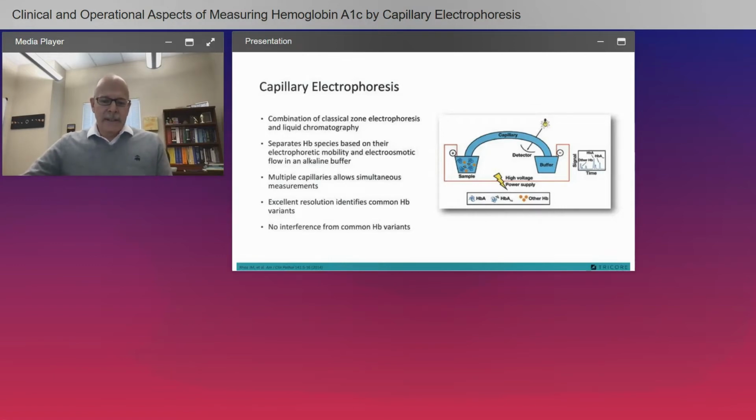So capillary electrophoresis separates hemoglobin species based upon their electrophoretic mobility and electroosmotic flow in an alkaline buffer. After the sample is introduced at the anodic end of the capillary, a high voltage protein separation is performed, and direct detection of the hemoglobins is made at the cathodal end of the capillary. Direct detection right through the capillary using a detector and a wavelength of light at 415 nanometers.